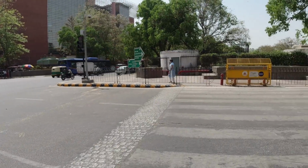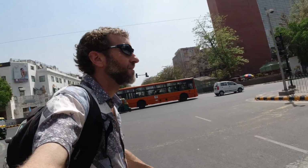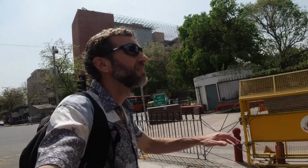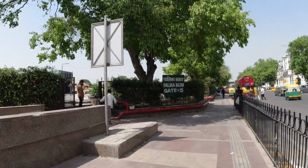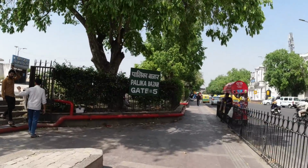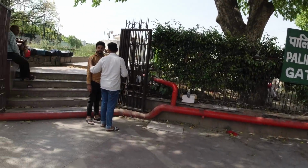All right, so you get the general idea of Connaught Place. Here is Palika Bazaar, a little park here at the center.